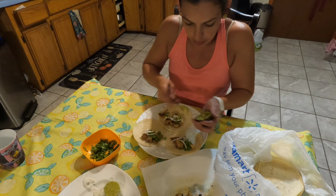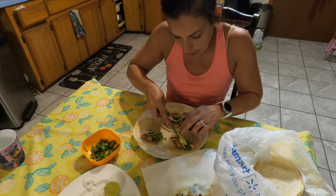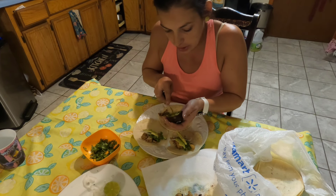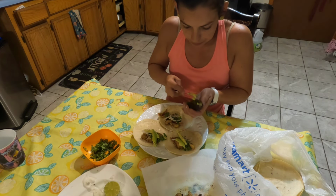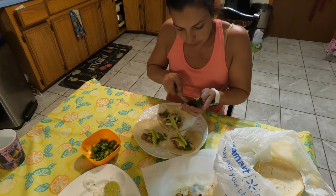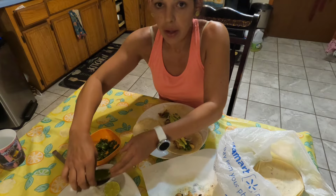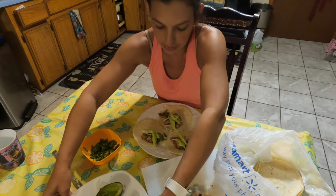Guys, I'm going to put some avocado in there. And I know there's no sauce in there, guys, but if they come out dry, then you didn't use enough grease or they're overcooked. Because these should be nice and juicy. Alright, guys. And then we still have our fried fish, which my children can't wait to start picking at.